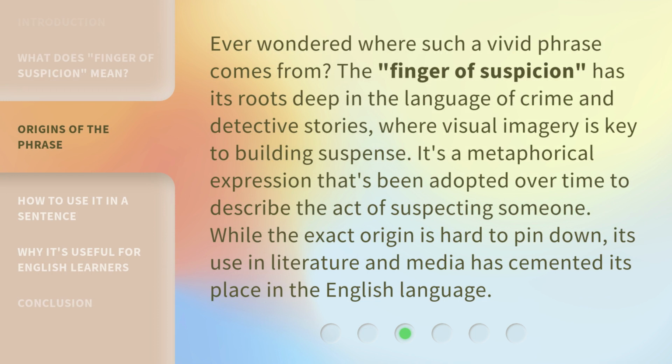Ever wondered where such a vivid phrase comes from? The finger of suspicion has its roots deep in the language of crime and detective stories, where visual imagery is key to building suspense. It's a metaphorical expression that's been adopted over time to describe the act of suspecting someone. While the exact origin is hard to pin down, its use in literature and media has cemented its place in the English language.